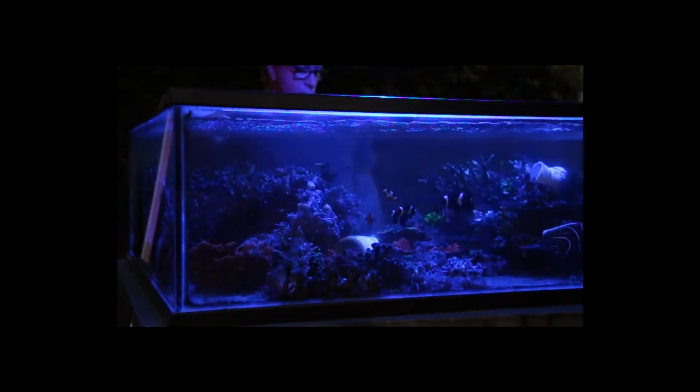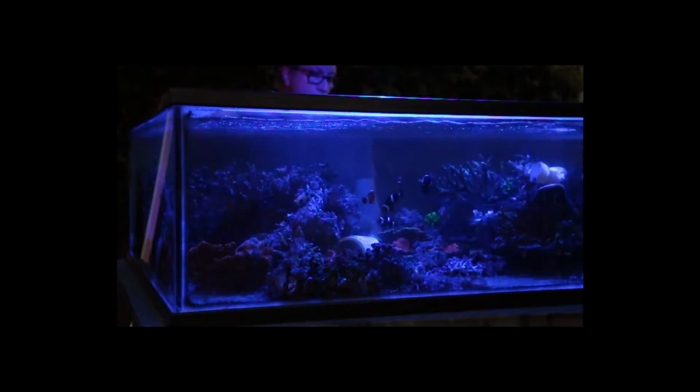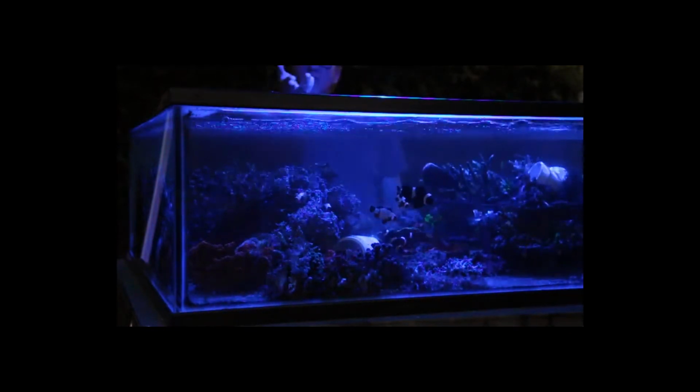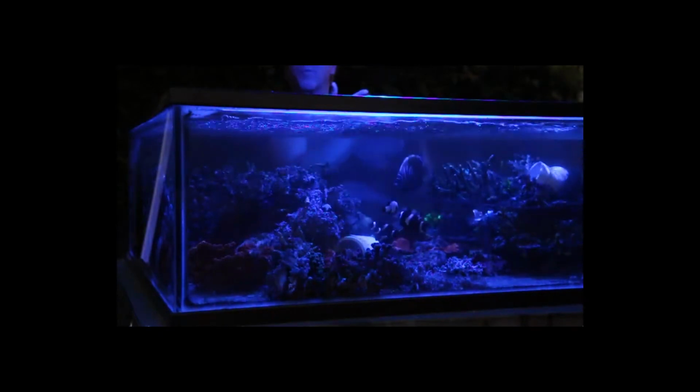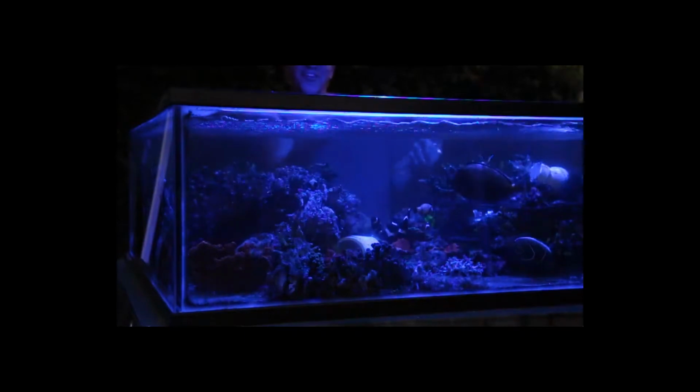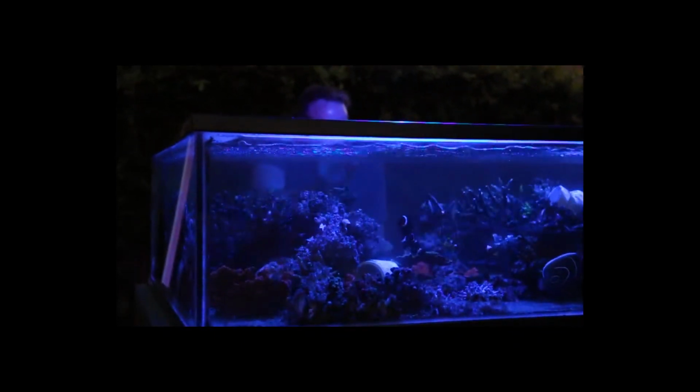On the top shelf is a piece of Worldwide Corals Anacropora, which has got green with the red dots. That's unusual, because the ones we got were really not that attractive. They were neat, they were brown. That was the color. So this is cool to see a nice green one. That's really pretty.